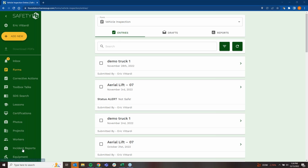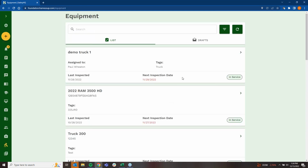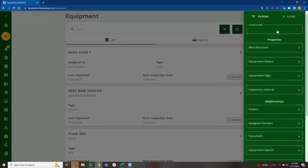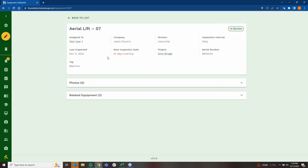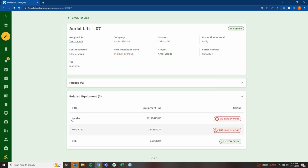Now, since I mentioned that equipment piece, I'm going to go ahead and sneak down here as a whole. There's a lot of things we can do from an equipment perspective. You can see inspection logs. You can see what's managed by inspection date, what's overdue, what's completed, and your tags by different inspection intervals. We can tie particular pieces of equipment together. This is like the maintenance record for that piece of equipment. We can put in photos of what it looks like initially. We can tie these pieces of equipment together, say, if I complete this inspection on this Ford F-150, make sure that we also inspect this aerial lift. We can tie this to a project. We can tie this to an employee.